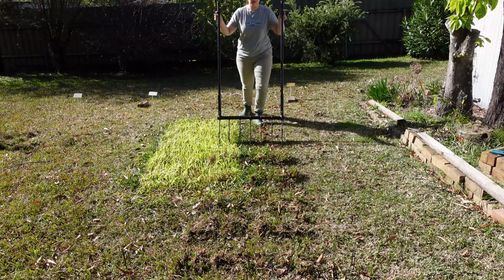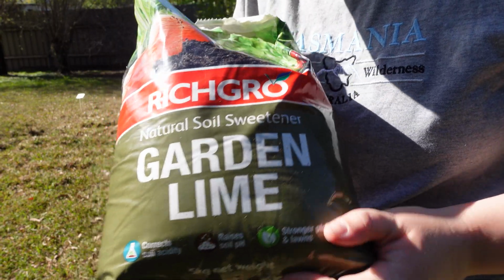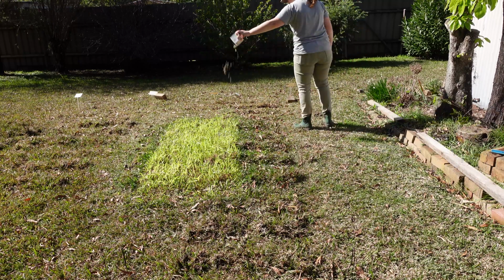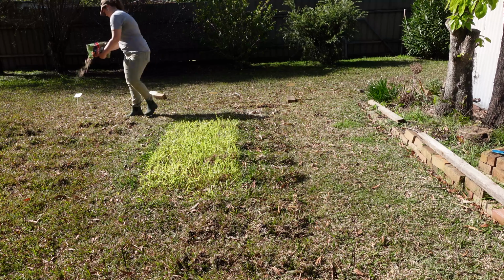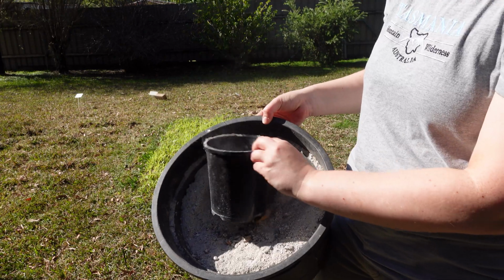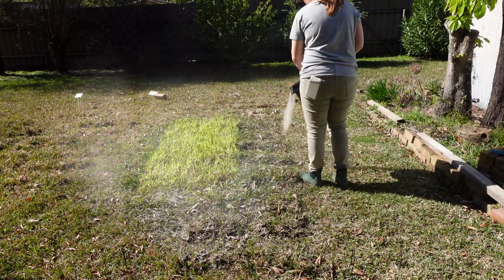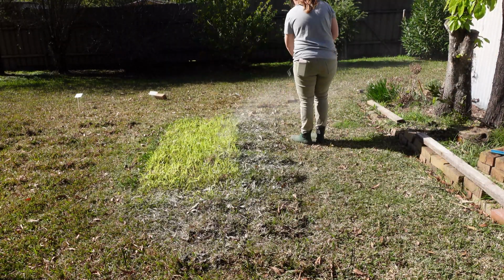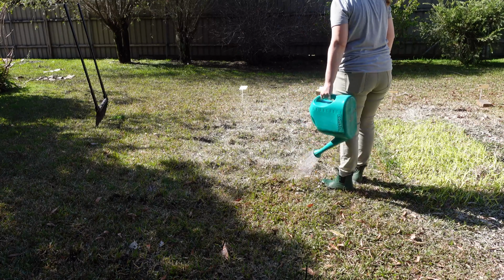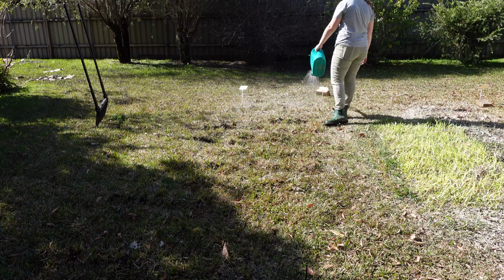After I broad fork, I'm adding in some garden lime, which is just going to raise the pH a little bit of this natural native soil, and also help to break up the clay a little bit more. And then I'm also adding some potash into the area. This is just from when we had a fire and I collected it, and this has a lot of potassium and calcium and other nutrients that are really great for flowers. So I just added those straight onto the grass and watered them in. I will probably do another few applications of those in the future, depending on how the pH goes.